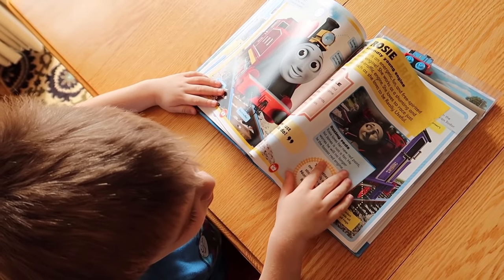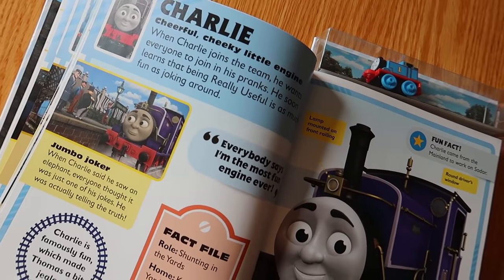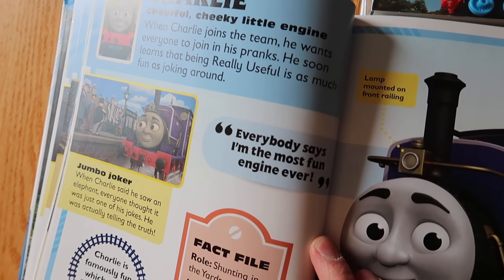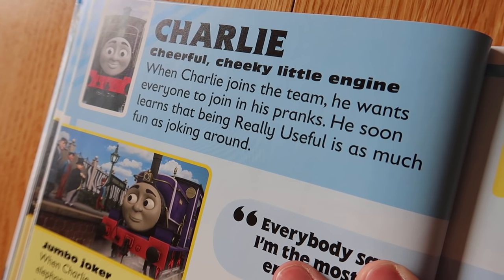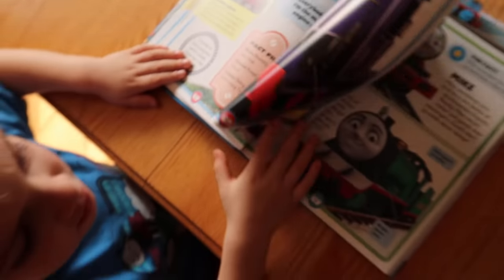Who's the next one? Charlie. Yes. He's the most funny engine in the world. Says that he wants everyone to join on his pranks. He soon learns that being really useful is as much fun as joking around. I like being really useful is capitalized. It's a very important thing in the world of Thomas.